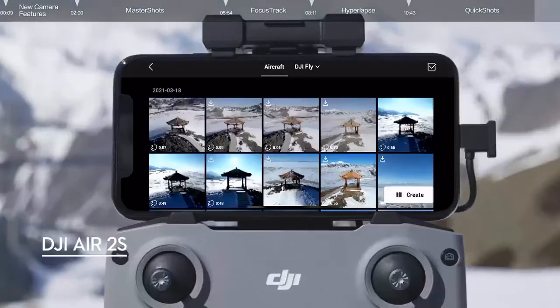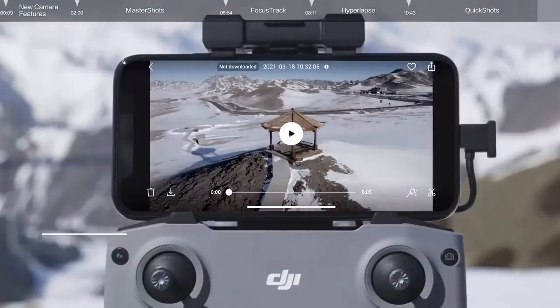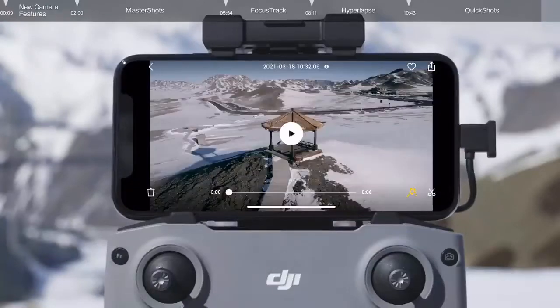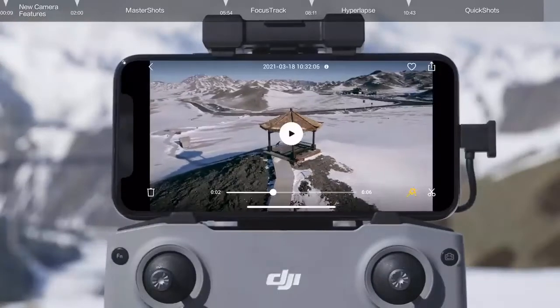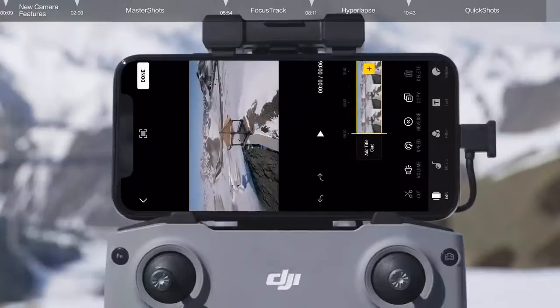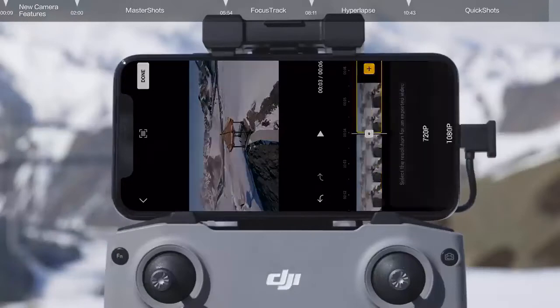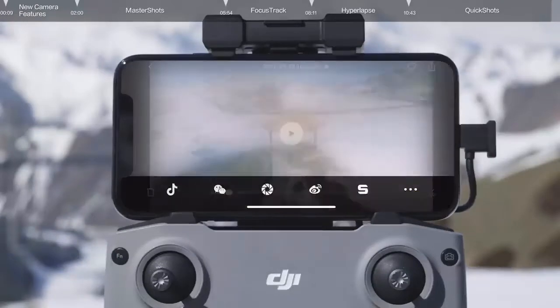After shooting, tap the playback icon in the app to watch your video. Tap the download icon in the bottom left corner to save the original clip or generated video to your smartphone. Tap the switch button in the lower right corner to switch between the original clip and the automatically generated video. You can also tap the edit button in the lower right corner to edit the original clip or generated video. Tap the share icon in the upper right corner to share your video with friends.